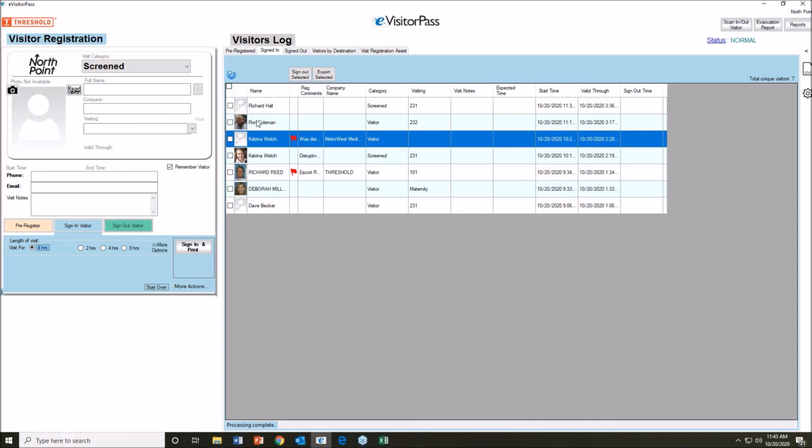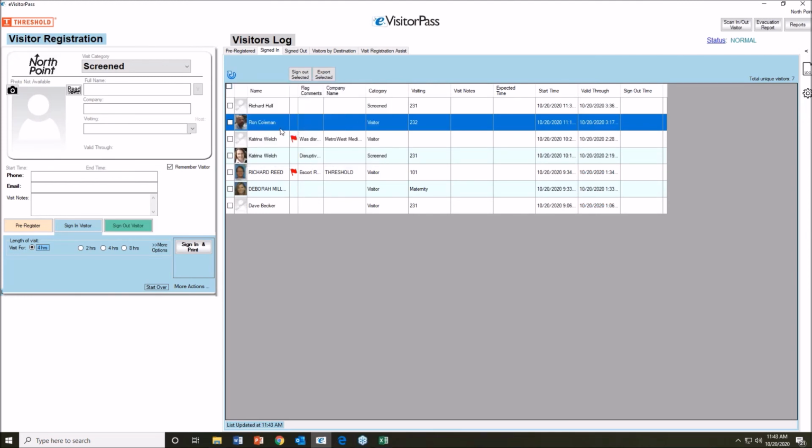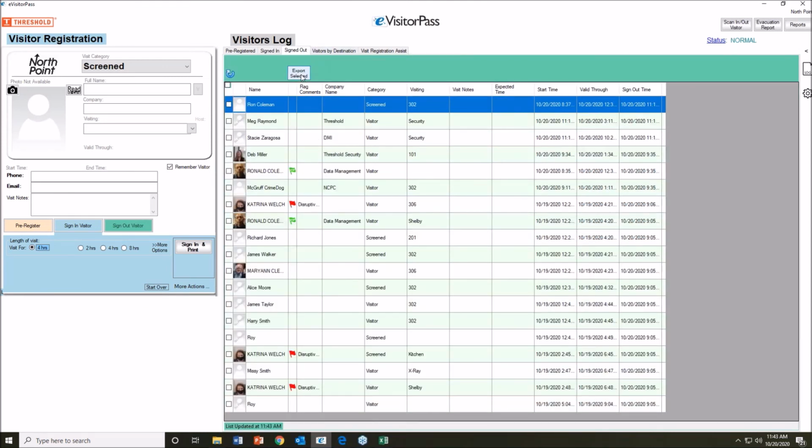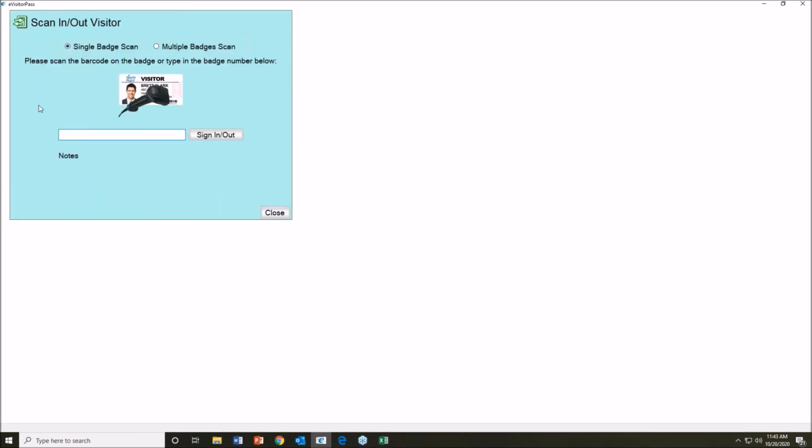Let me pull up a badge. Well, at any rate, right down here, there is a barcode that would be represented on an actual badge that's printed. That barcode can be held up to the sign-in scanner that you use to sign them in, and you can sign that person out as well just by holding it up and clicking sign out. And that's done by just going over here to scan, sign out, and right here you would be able to sign a person out.